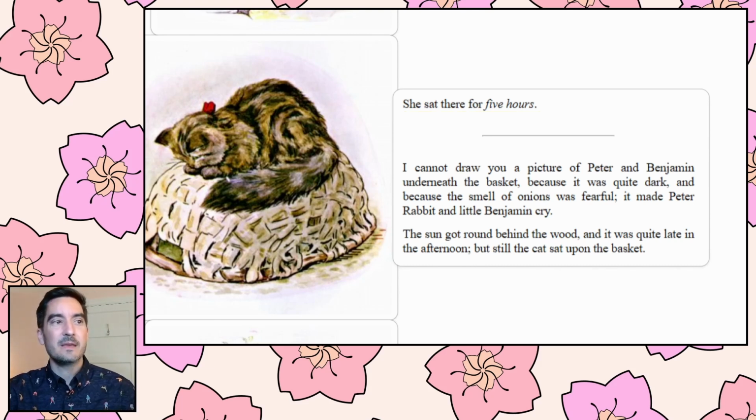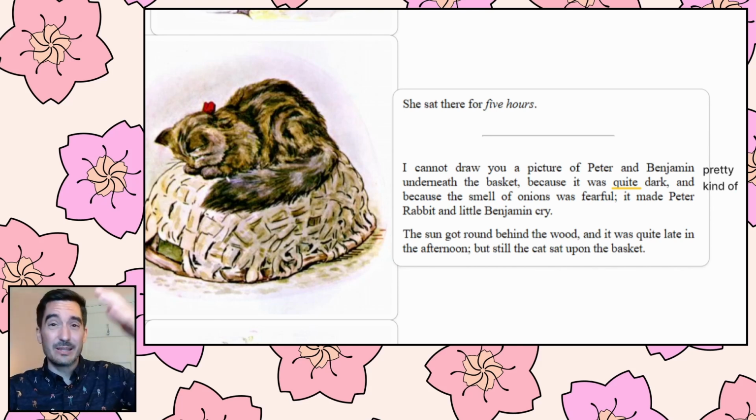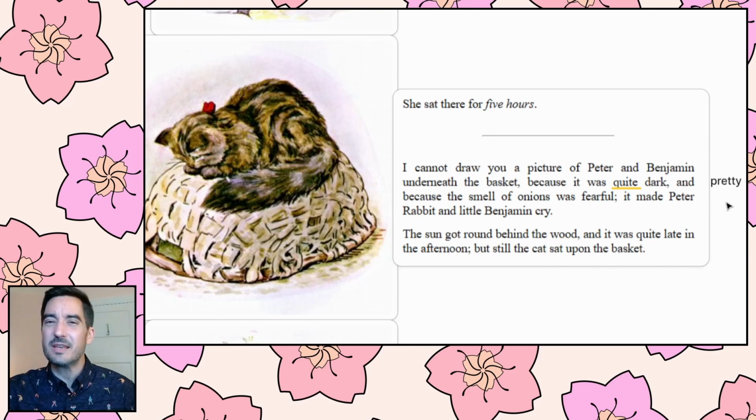Oh my gosh. And then, I cannot draw you a picture of Peter and Benjamin underneath the basket. Why not? Because it was quite dark. Here, the word quite is kind of like pretty. It was pretty dark. Pretty dark is like a little more than kind of. So it was kind of dark, but a little bit more. It was pretty dark. It was quite dark. Okay? Well, it's more like pretty. Whatever. Quite is kind of tricky. It's not exactly very, but it's close to very. Anyways, it was quite dark, and because the smell of onions was fearful.